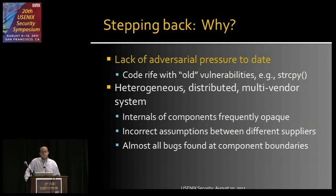Another consequence of this is that it leads to a bunch of incorrect assumptions between different suppliers. The Cellular attack was one prime example of this, where the supplier for the software modem decided that it could send long buffers, but the rest of the telematics code was written by someone who didn't need long buffers, and so they only used short buffers. And in fact, almost without exception, every single bug we found lay at the intersection of two components.